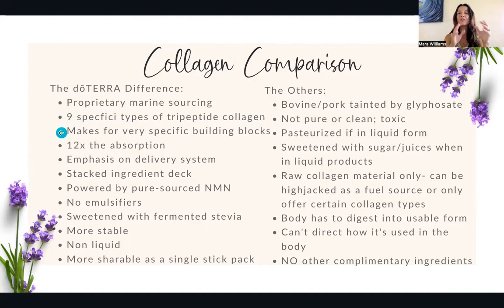And these are very specific building blocks for all the different parts of your body. Some of them are for your joints, some for cognitive function, some for cellular health, others for your hair and your skin and your nails. And so that then gives your body 12 times the absorption of a lot of other products.